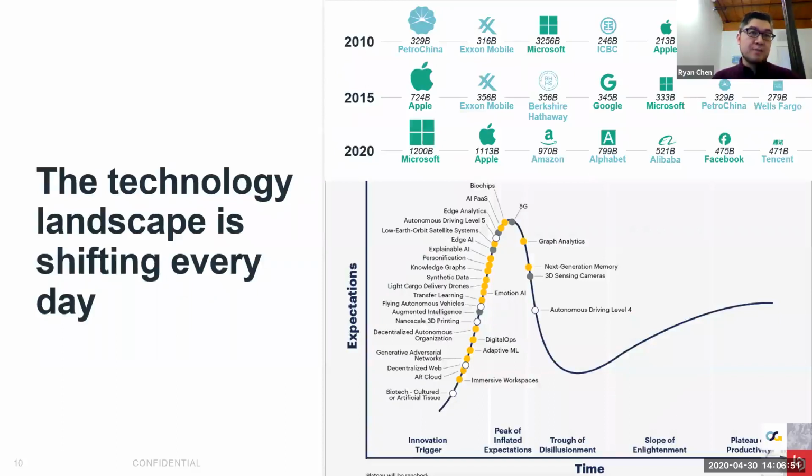Another reason, the technology landscape is changing every day. On the top right, in 2010, only 2 out of 7 largest companies by market cap are in the technology industry. They are indicated in green. However, looking at today, 2020, all 7 out of 7 largest companies are in the technology industry. And moving forward, if we look at the hype curve on the bottom right, how many of emerging tech on the left do we think will be widely adopted in 10 years? According to Amara's law, we tend to overestimate the effects of the technology in the short run and underestimate it in the long run. So we can see in 10 years' time, technologies such as explainable AI, autonomous driving level 5, or edge analytics may have a great impact in 2030.